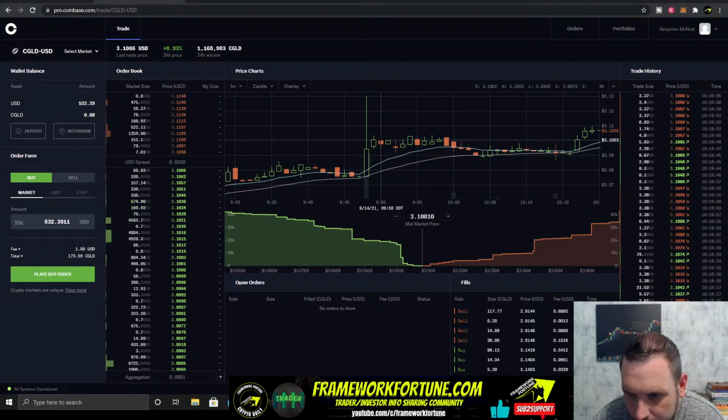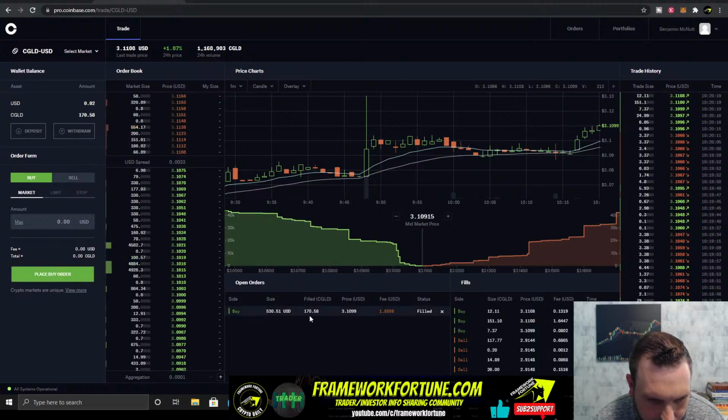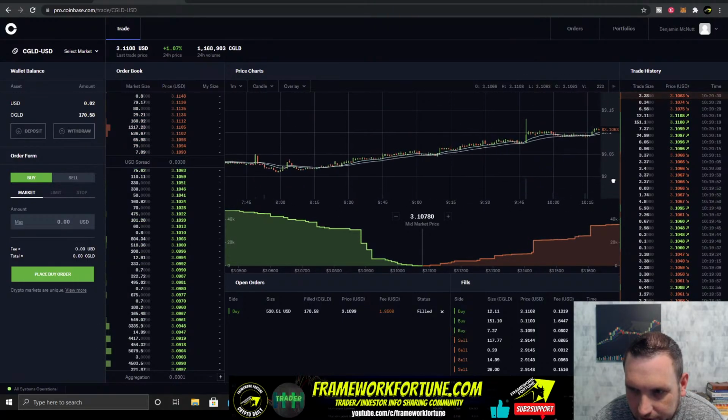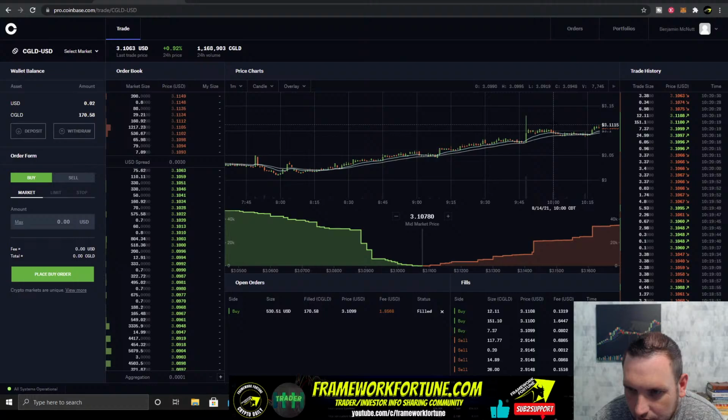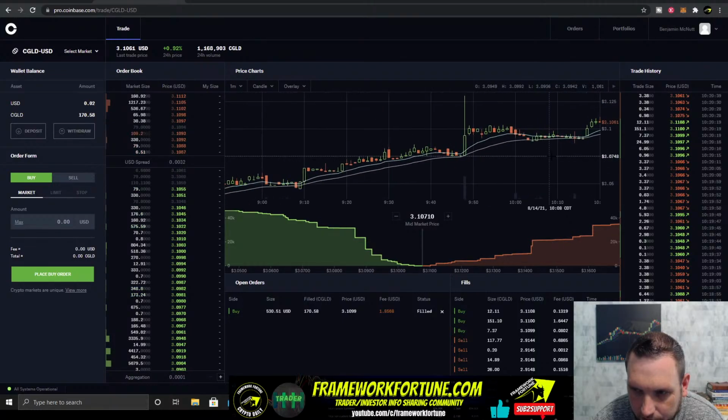We broke over at 310 area there. Yeah, I'm going to go on CGLD here. So I'm in 170, filled at 311 basically. And this thing's been running. If it can come up and break over 315, then it could really make a nice move. This is one of those ones with a very small circulating supply and can get some big rips.